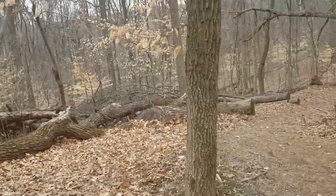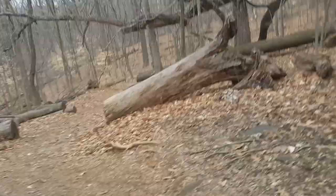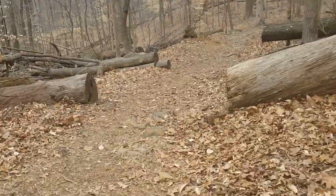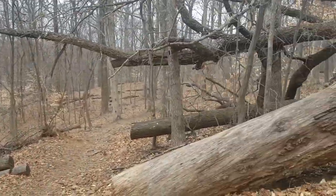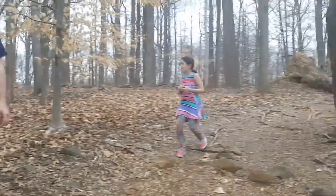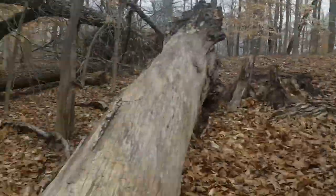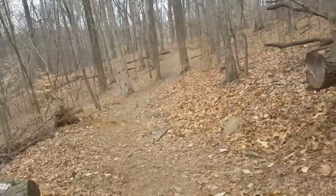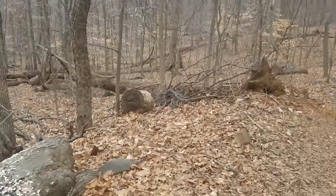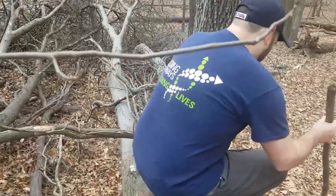So we like to find sticks to keep balance. There are a ton of cut trees here. Okay, guys, we will see you at our next area where we'll actually find something cool.